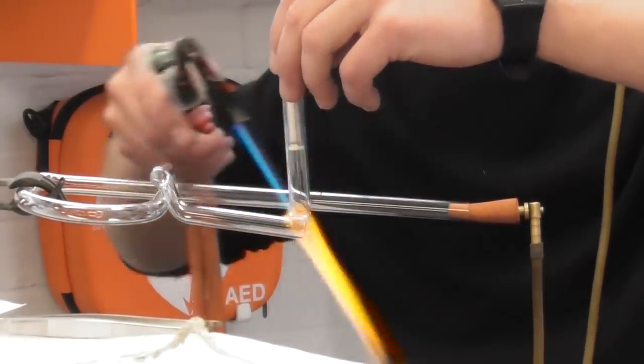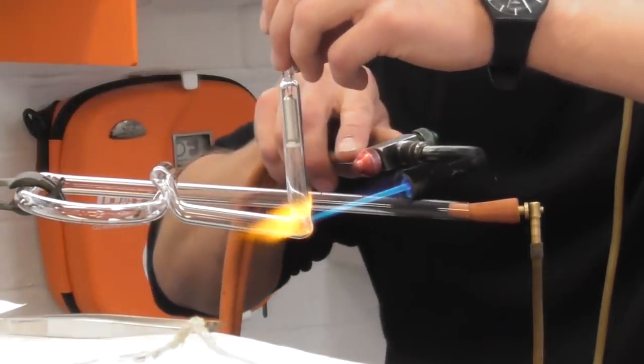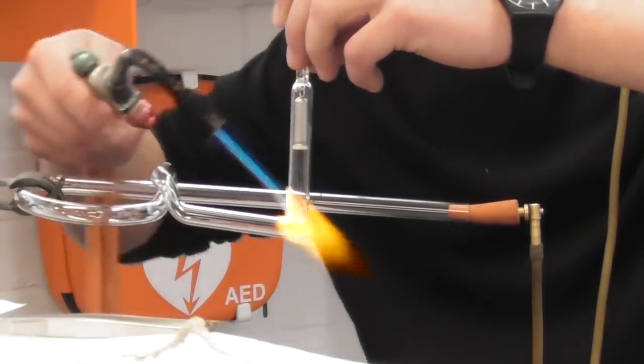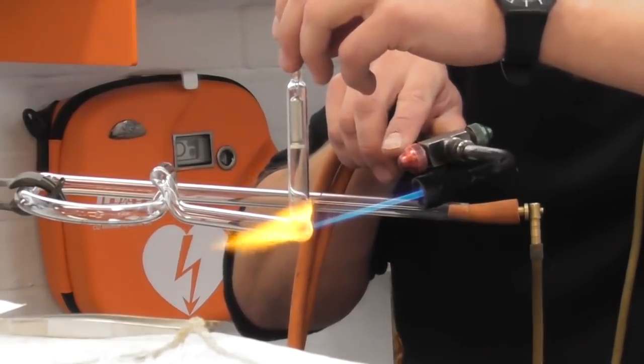Melt in that glass so that the two bits become one piece. It's really important that the wall thickness of the glass is consistent.